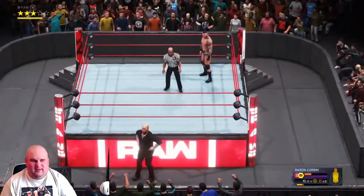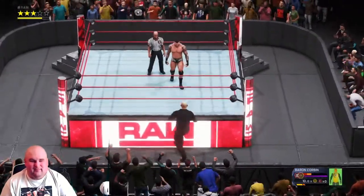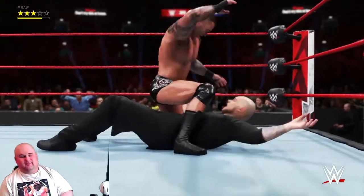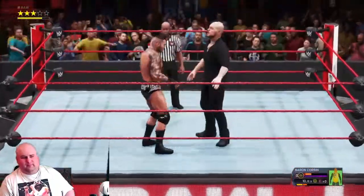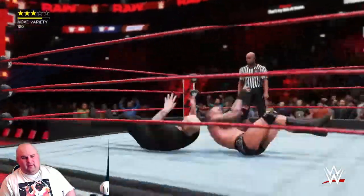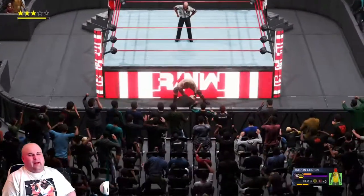What the heck is Baron doing? He gets out the ring and he's jawjacking with the fans. Fez pressed. Randy Orton gots him up on his shoulder. Neck breaker. God, Baron's head and neck area's got to be feeling it right now.